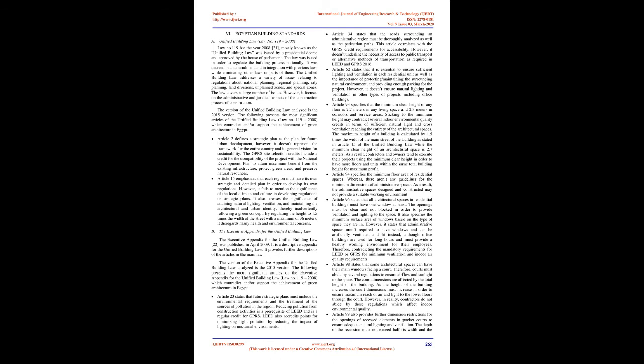Article 96 states that all architectural spaces in residential buildings must have one window at least. The openings must be clear and not blocked in order to provide ventilation and lighting to the space. It also specifies the minimum surface area of windows based on the type of space they are in.